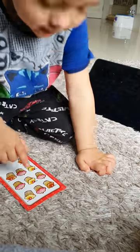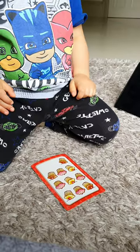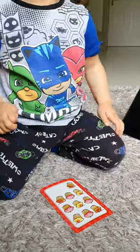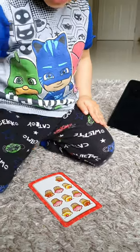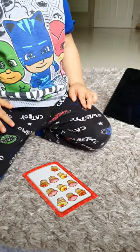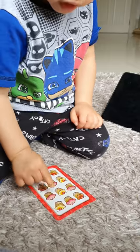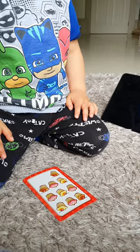For muffins. I like muffins. Yeah. They are so yummy. 1, 2. That's a strawberry with sprinkles on it. Oh, what's that on the top? A cherry. Yes. Come on, count it now. And those sprinkles. And then there is a cupcake, and lots of sprinkles on the cupcake. Oh, come on, count it now.